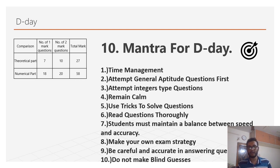So be careful and accurate in answering the questions. Like if they ask for a three digit integer, you should answer in three digits. Don't make blind guesses. Obviously, in a competitive examination there is no meaning in guessing blindly. So these are the 10 mantras for the examination.